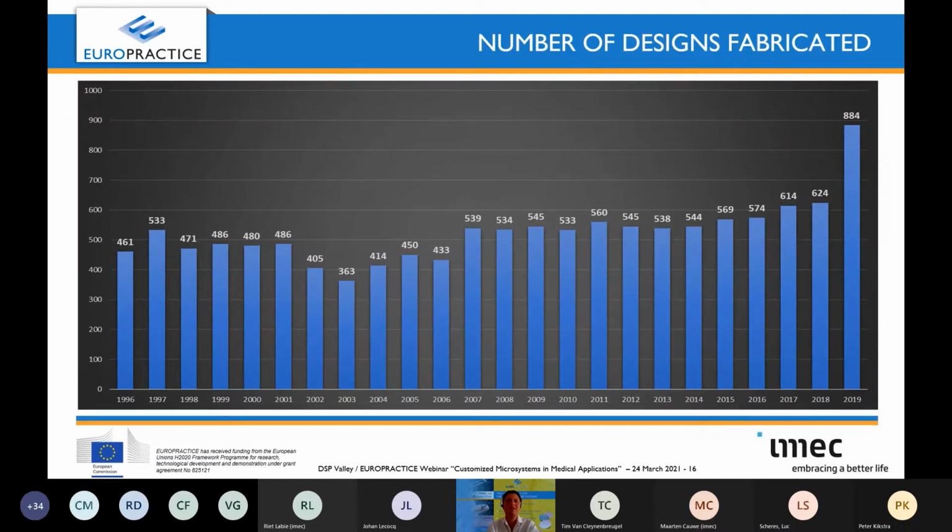So you can see that from 1995, when we started, we didn't have any fabricated design, but the year after, immediately, we had already 461. That was mainly because the Commission was paying for those fabrication runs, so that's why it was immediately a high number. Later on, that grant from the Commission stopped, but the service was still supported, and you can see that gradually we kept to a firm level. And the last year we jumped because we also integrated CMP in the service, and we added some additional runs. So you can see we are really supporting a lot of academics and startups with their designs.